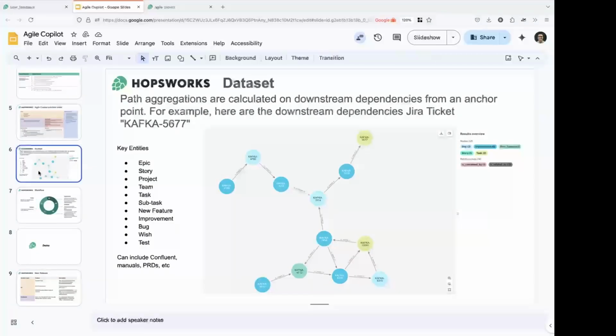Okay, slide 6. What's the question about slide 6? Fabio, do you know what SAFe Big Room Planning is? No, I'm not a SAFe certified person, but in general, let me try to give an answer and let me know if I'm a little bit off here, Tom.